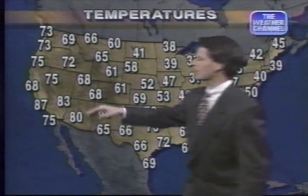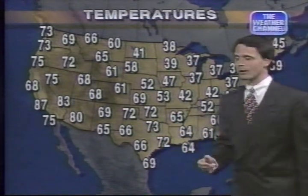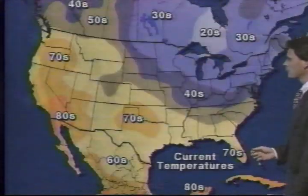This pattern's going to hold, I think. California especially, we are going to break it down, though, unfortunately, for tomorrow. Better chance of cloud cover. Some rain and hence cooling weather coming into Seattle and also Portland. Well, here's your weather map.